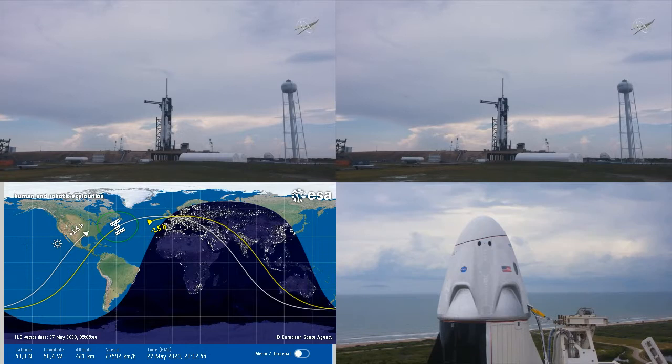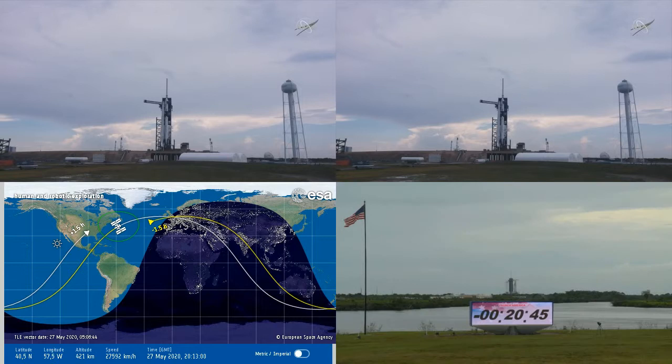So again, we're less than 2 minutes now from that weather update that is going to go directly to Bob and Doug, and we will quiet down so we can listen in for that, because I know we can't wait to find out what that is. And those of you watching that have been following along, we are eagerly awaiting to hear whether the weather is going to be a showstopper today.